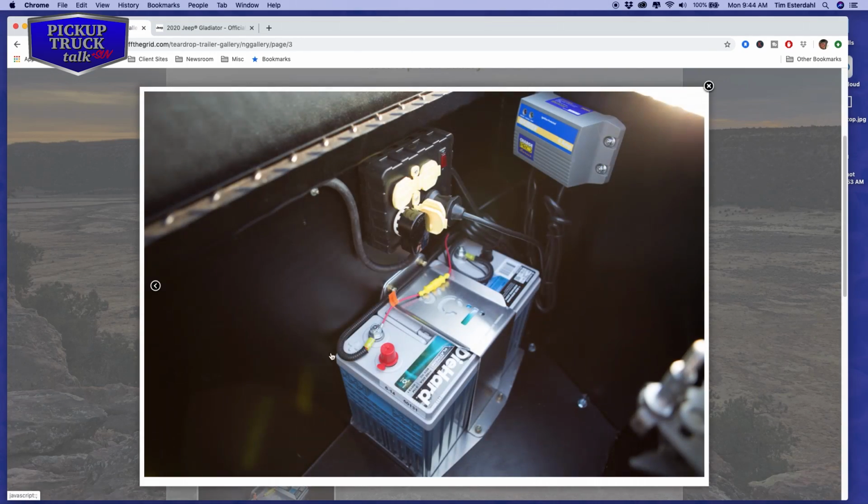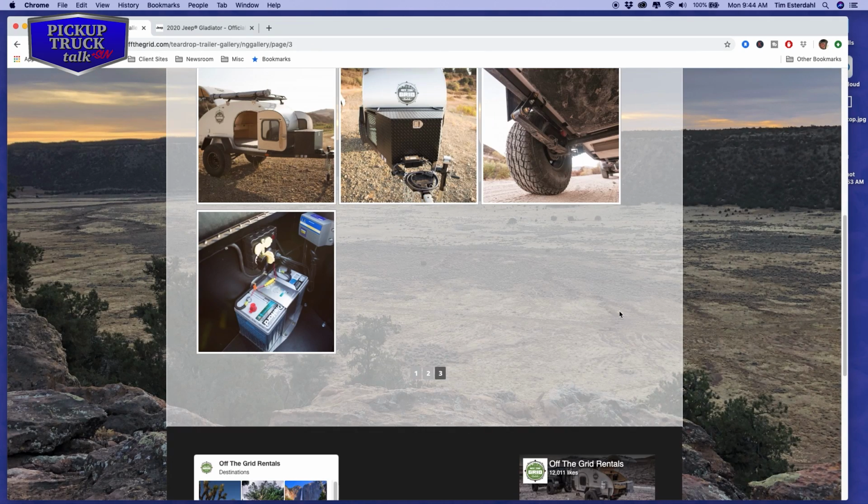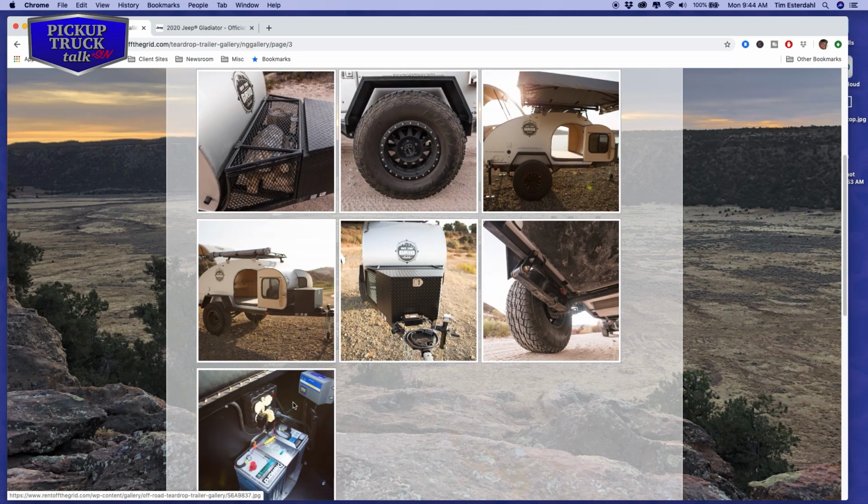And then inside that black compartment, there you go. There's a Diehard battery in there. You have some battery plugins for off the grid, so you can charge up your stuff, your phones, or whatever you want to bring with you on the trip. And then there's a photo I'm going to show you over here. We'll get to that.